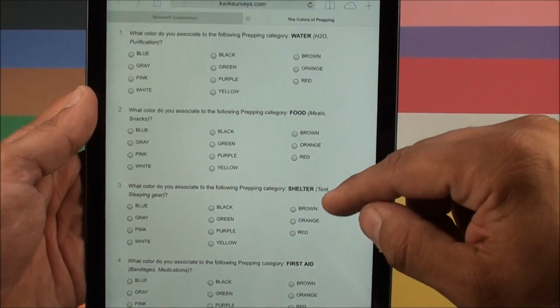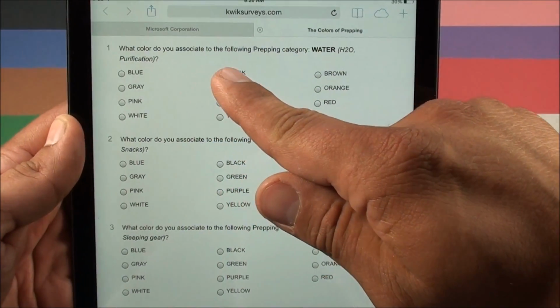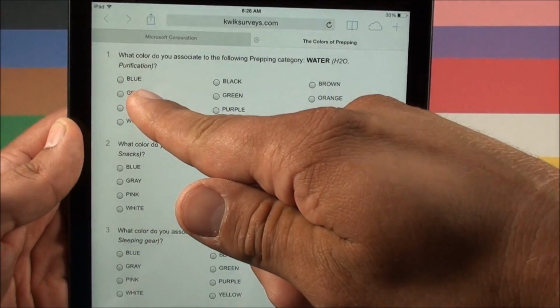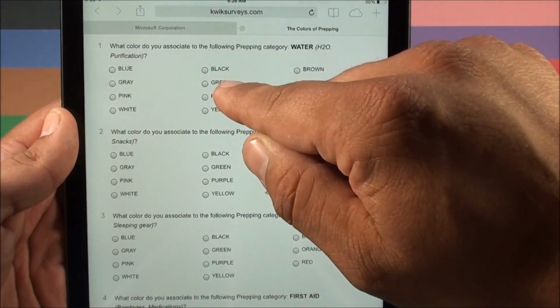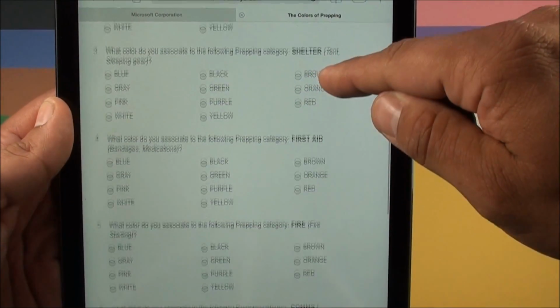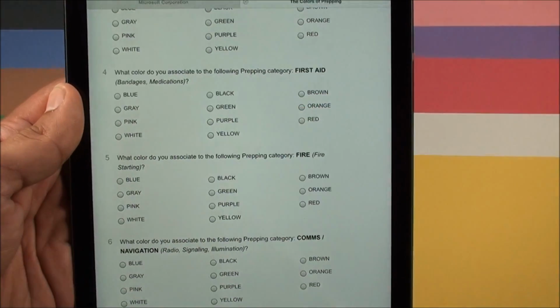And there's multiple questions here regarding what color do you associate with the prepping category water. And by water, I mean actual water, water purification methods. And so you just click the radio button here on whatever color that you associate with that category. And so there's multiple categories that you see here. So it'll take very quickly to do it.